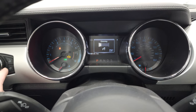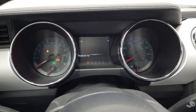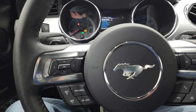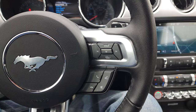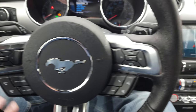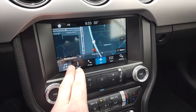I'll dim it down so you can see it a little bit better. And you can see that this one has 6,137 miles. You do get your information center right there. Instrument cluster is very nice and clean. Comes with the leather wrapped steering wheel. Audio and Bluetooth controls on the right, cruise controls and information center controls on the left. You do have paddle shifters on there. This one comes with the sync radio, AM, FM, and Sirius XM radio capabilities.